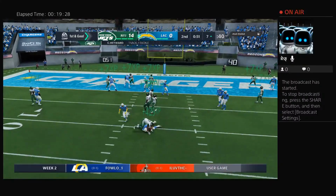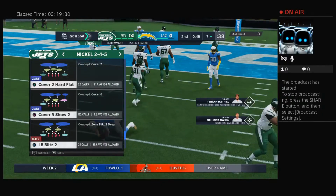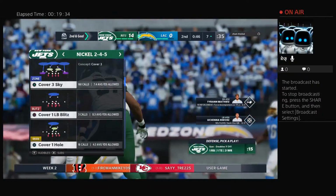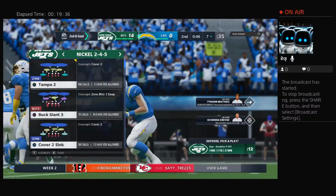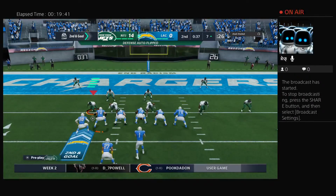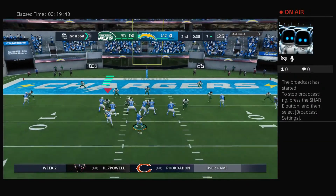Feeling the pressure here and taken down. And sacked back at the 7. Cameron Hayward attacking off the edge that time. There's a lot of discussion in the offseason about him having a big year and getting to the quarterback. They held him without a sack in week 1, but how about here? Finally gets his first one of the season.